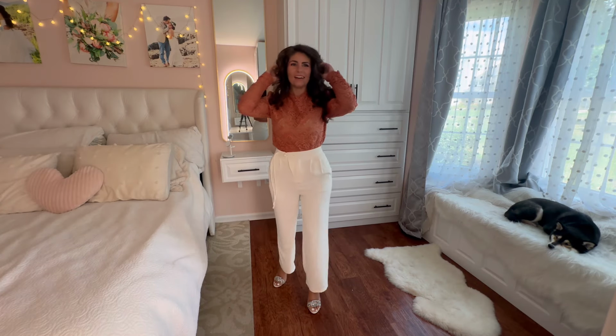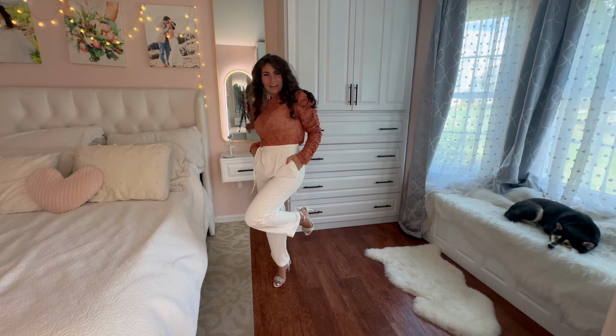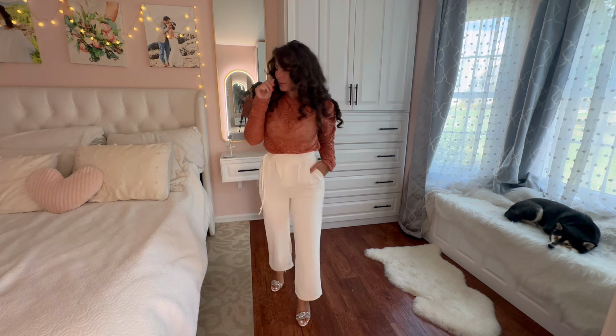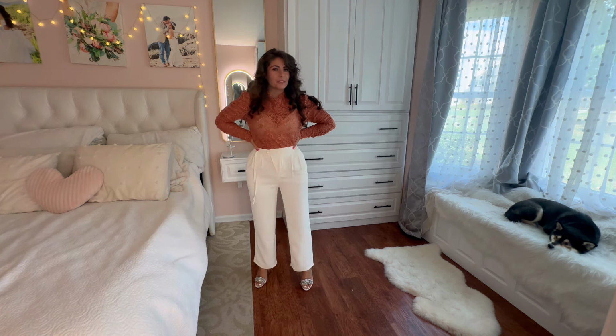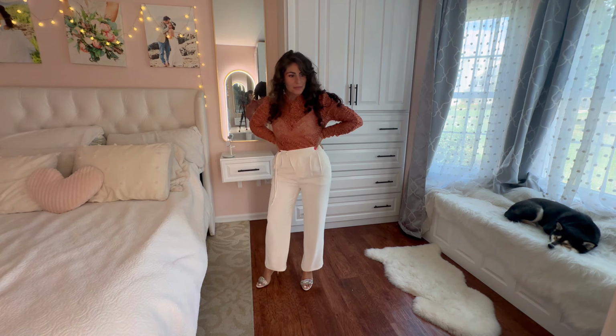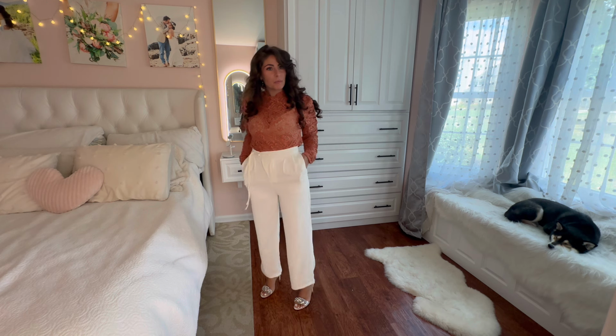Well, I thought we could jump right in. So, as you can see, I actually got two new pairs of white pants. They are wide leg, and I wasn't sure which pair I would like more, so I got two of them. And I like them both in different ways. What I really love is they both have pockets.